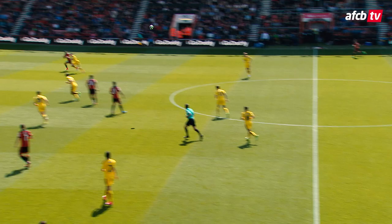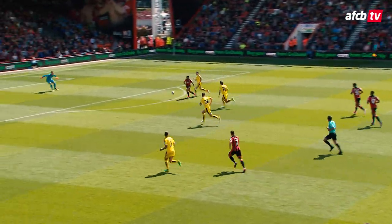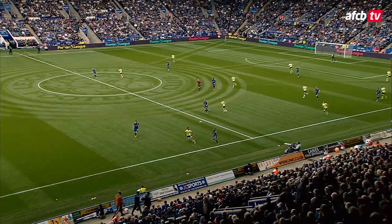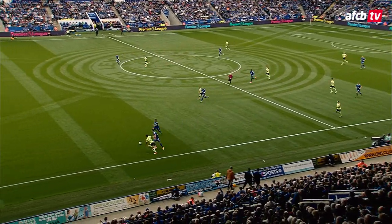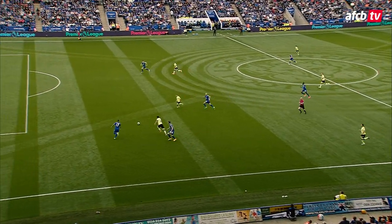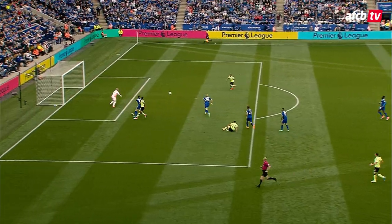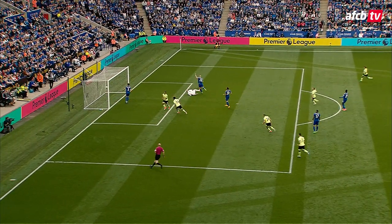Lewis Cook. Stanislas has made the run and he's onside. Stanislas shoots and scores against his former club. What a cool finish that was. He made it look so easy. Musset. Fraser has been hacked down and there's an opening for Bournemouth who've gone in front after a minute.